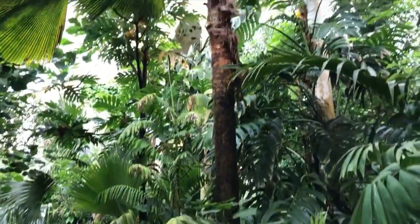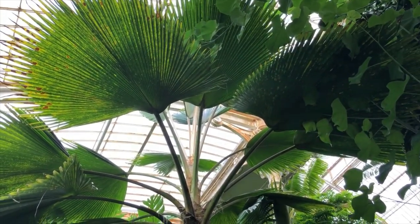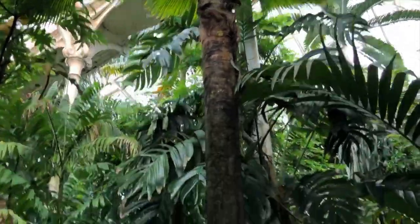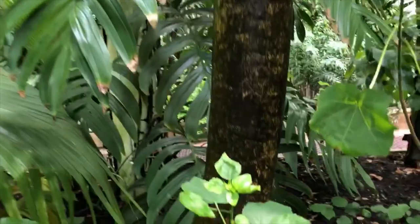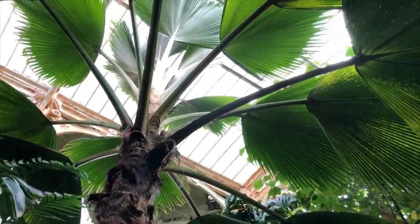Now occasionally, well actually quite frequently in here, you come across a humongous palm tree and you just have to stop and stare. And beautiful slender trunk. And I actually had a look at the label. This is a Fiji fan palm, Latin name Pritchardia pacifica, of course.